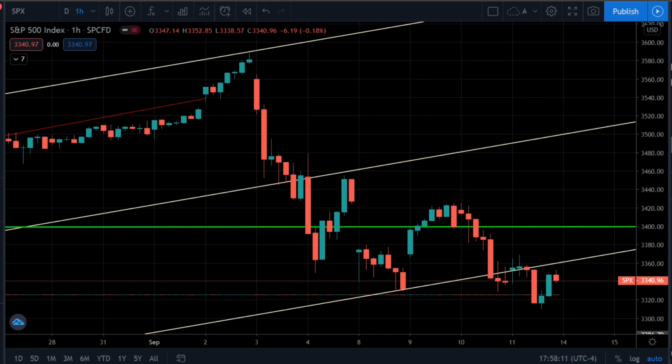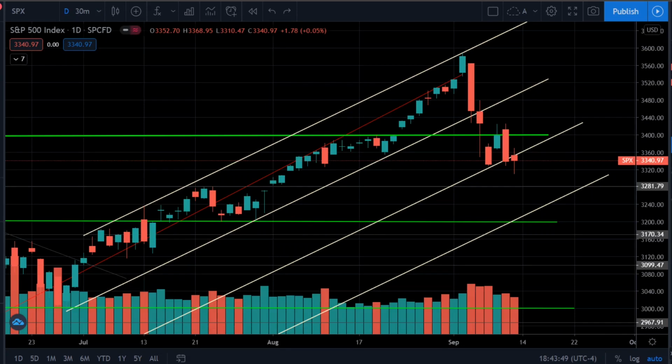Stocks break areas of key support. How far will this market fall? This is technical analysis of the stock market's update and forecast for the week of September 14, 2020.